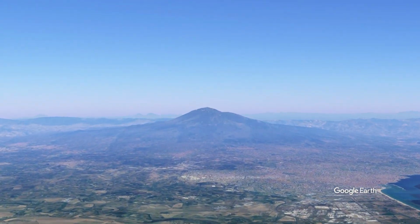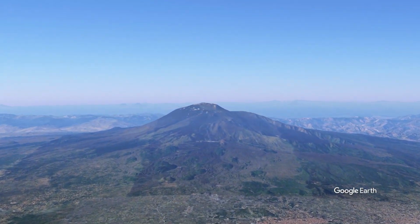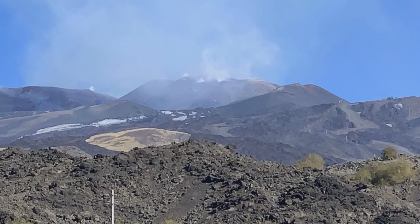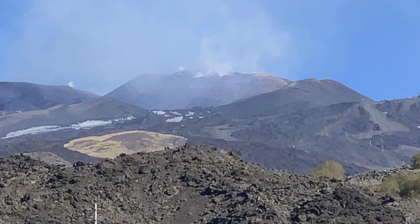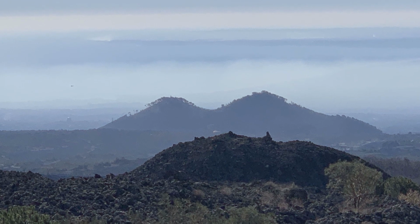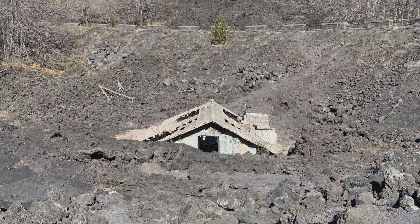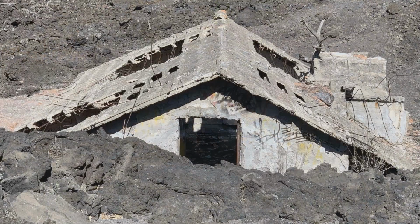Mt Etna dominates the landscape of Sicily. At 3,300 metres, it's the tallest volcano in Europe. The mountainside is dotted with large and small cones from various eruptions. This is what's left of a house destroyed by lava in 1971. It had been 3 stories high.